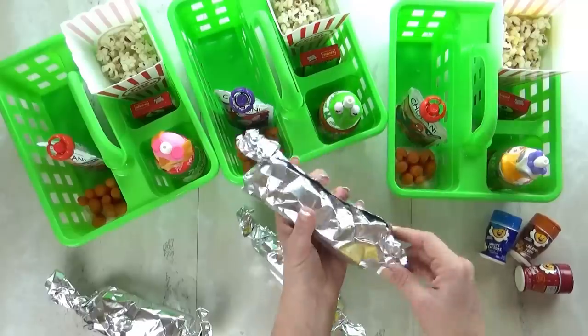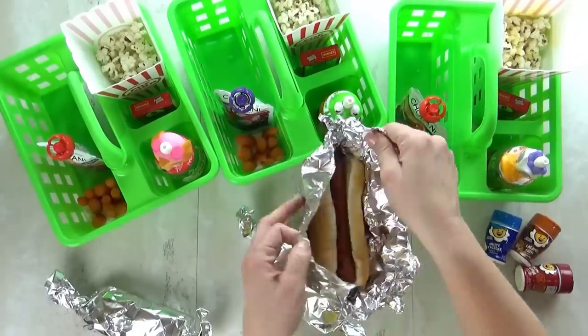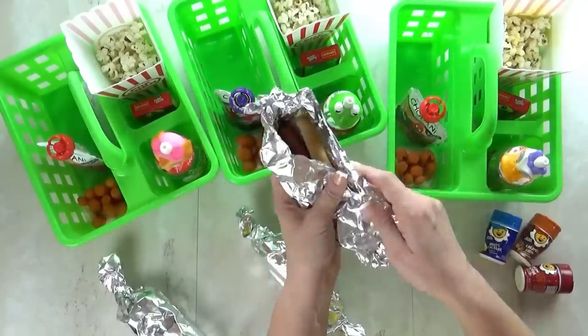So lastly, I'm gonna go ahead and give the kids a hot dog. We had these left over from Griffin's birthday party, so they're perfect for today's lunch. And I went ahead and wrapped them in some foil to keep them warm until the kids are ready to dig in. And there you have it.